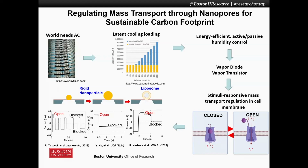One way to think about it is using a vapor diode or vapor transistor so that we can control vapor transport at will or in preferred directions. One way we can solve this problem is to learn from the literature about stimuli responsive mass transport in cell membranes. In our lab, we try to replicate this technology using nanoparticle blocked nanopores. We have developed several ways to do reversible and complete gating. We try to use the controlled vapor transport to develop better techniques for building energy.